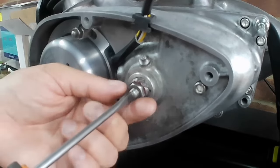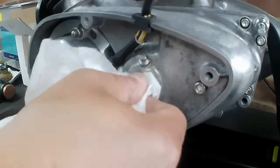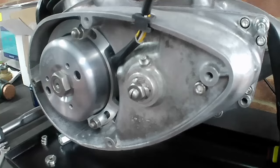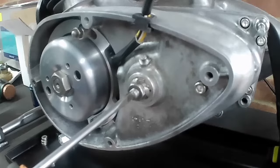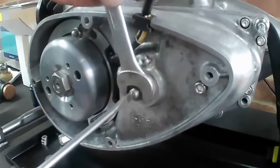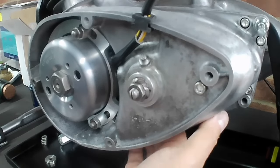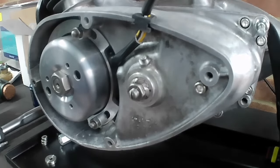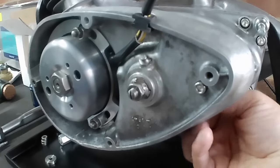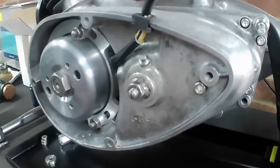So we'll just back that off a little bit. Obviously, we'll have to adjust it a little bit more when we get it connected to a handlebar. But just so that everything's in there, we know it's all in there. Right. Feels alright. Let's get the cover fitted.